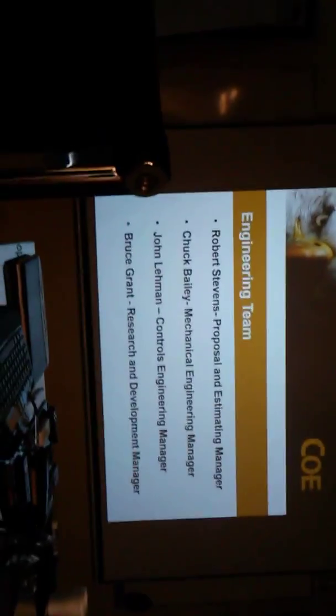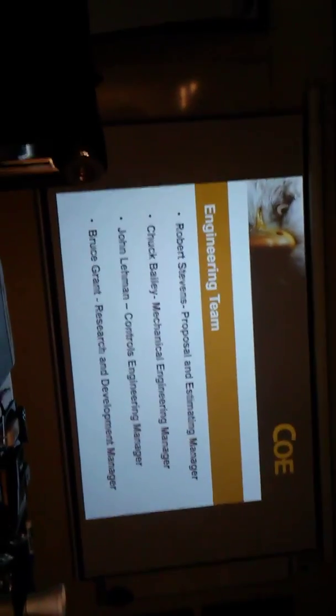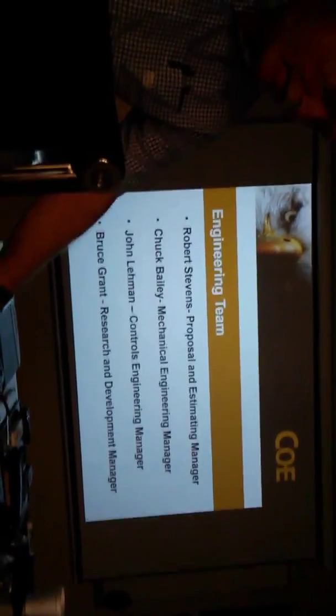We have mechanical engineering, we have controls engineering, and then we have the research and development department, all make up our engineering effort here at CoPress. Starting off with the proposals and estimating, what these people do is they take the application from Steve and then they apply it to various tools that they have at their disposal that allow them to determine what is the best equipment for this application to satisfy this customer's need.